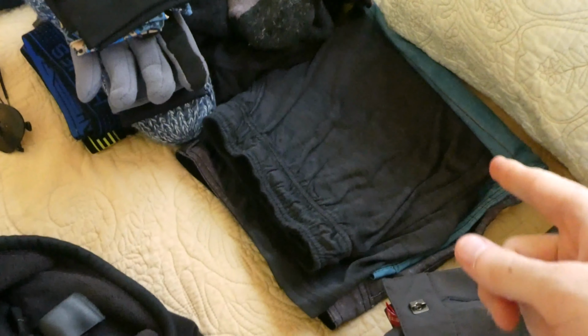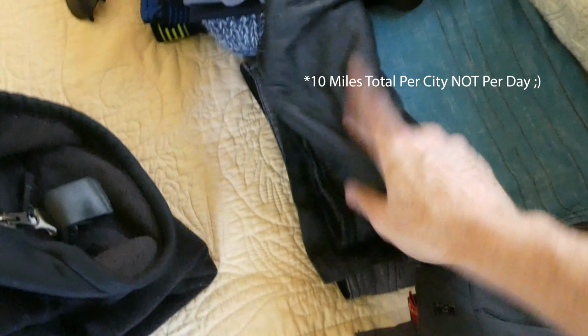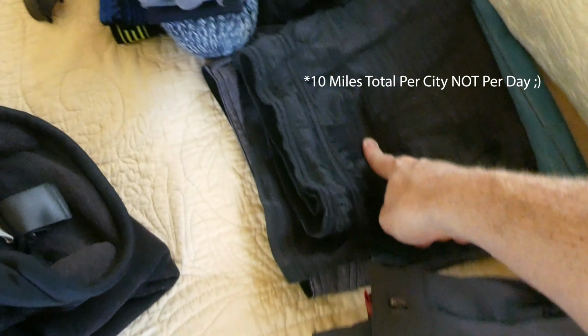Cool, this is my North Face jacket. There we go, as you can see here. Normal fleece jacket that you would see. Now, I like to run, and my plan is to run 10 miles a day in each city that we visit. To do that, I've got my gym shorts here. They'll probably double as my pajamas.